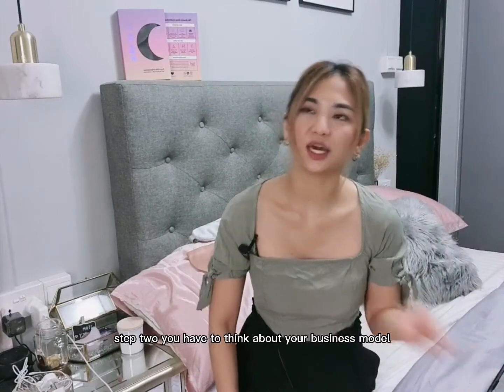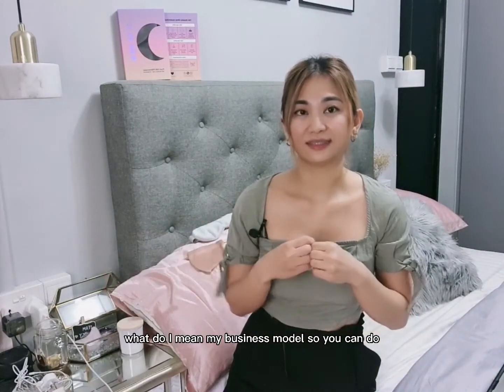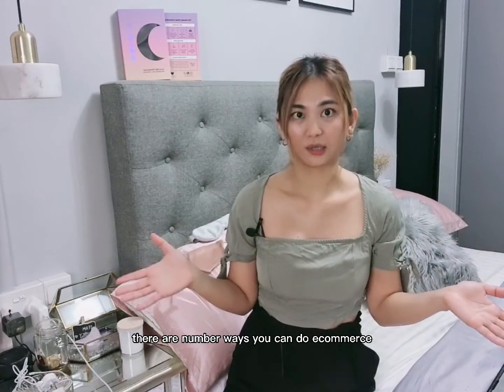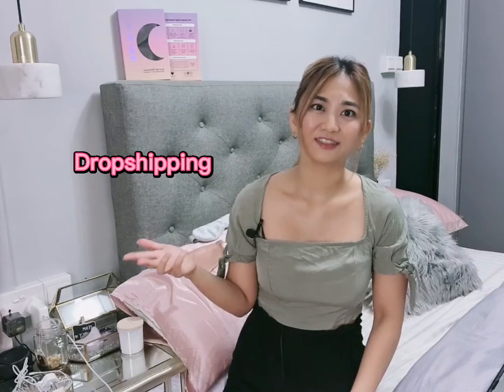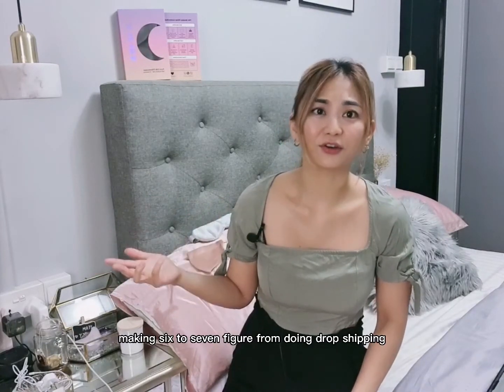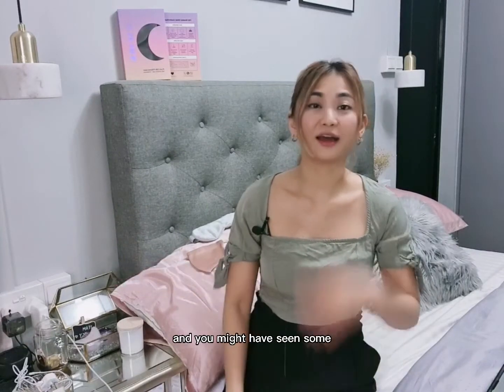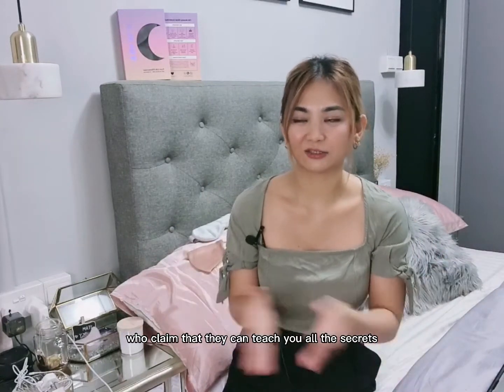So step 2, you have to think about your business model. What do I mean by business model? So there are a number of ways you can do e-commerce. There's the easiest way, which is drop shipping. I'm sure you have heard stories of 16-year-olds making 6 to 7 figures from doing drop shipping, and you might have seen some YouTube ads of e-commerce gurus who claim that they can teach you all the secrets.